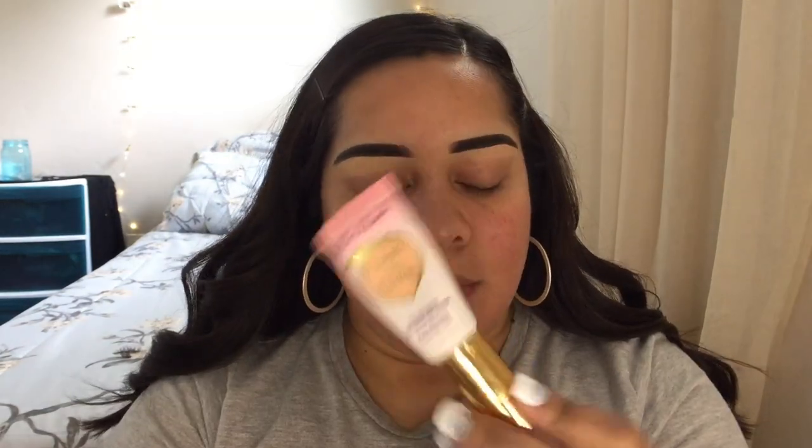Okay, we are up close and personal now. You can see all of my redness, all that beautiful redness. So I am going to prime with this Too Faced primer, Primed and Peachy. I don't know what kind of primer it is. It's a primer for your face. I'm going to put that on my cheek area, my forehead, my chin, my nose. This is the real me, guys, without makeup.